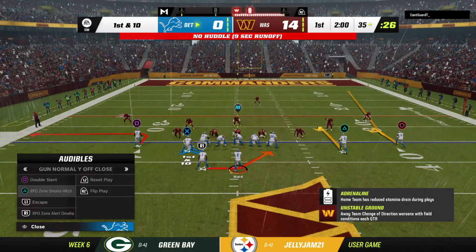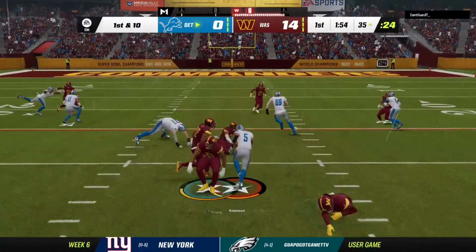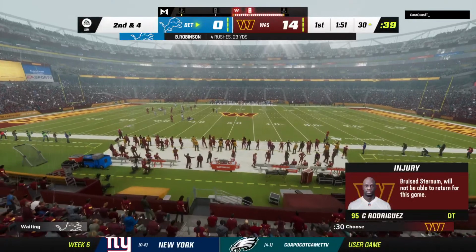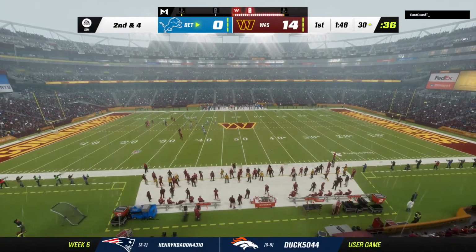So on the other side of the field now, it's 1st and 10 as they've got things rolling on this drive. They'll be brought down on the 30-yard line after a gain of 6. When you're down early, how do you get back in the game, maybe establish the run? I think they're trying to do that.